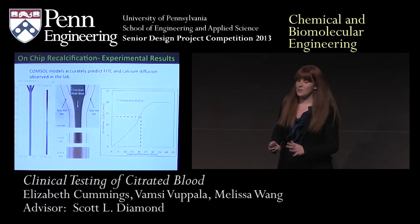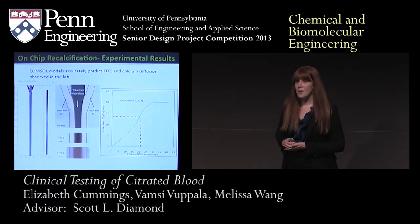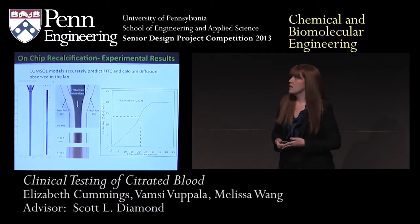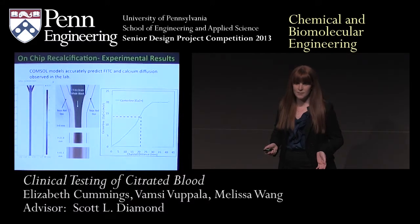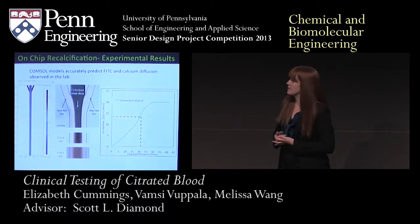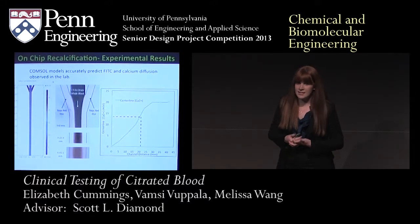Okay, so like I mentioned, we need to recalcify our blood on chip. We first modeled this diffusion of calcium using COMSOL and analytical methods to determine baseline parameters such as the angle of intersection and the length of time for which calcium needed to be in contact with the blood to reach adequate levels of calcium in the blood. Then we tested our designs in the lab.